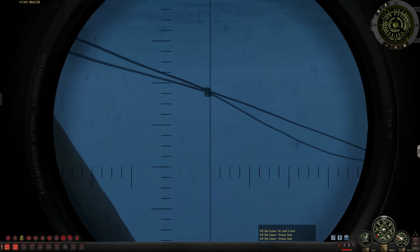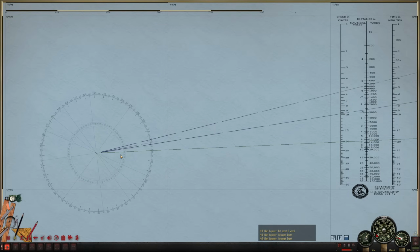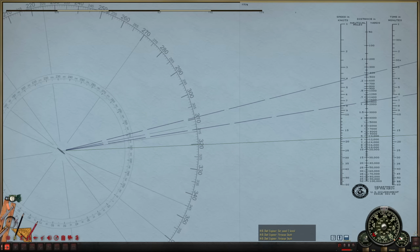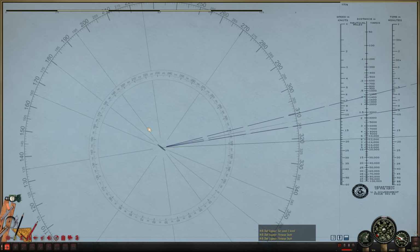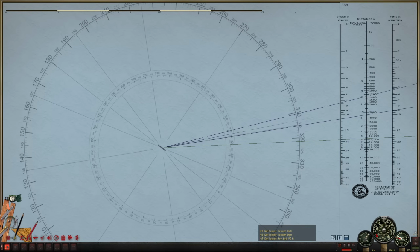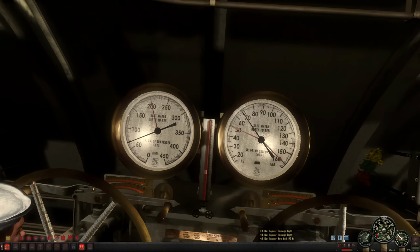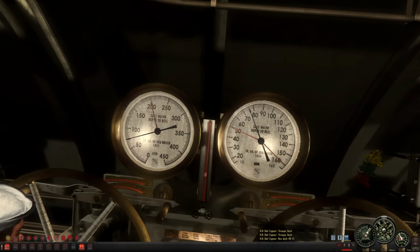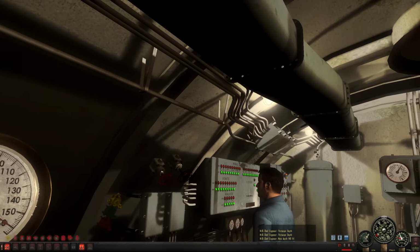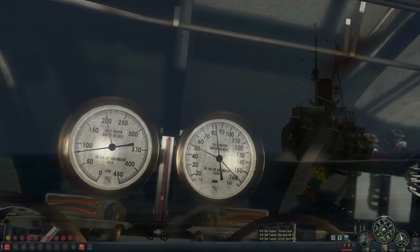It was an explosion. We're already at 62 feet. We're being pinged. Yeah, down to 150 feet. That's what it is. Okay. Oh man, the pinging noise in this mod, I love it. It is very eerie. Okay, down quicker. Get below that thermal layer.